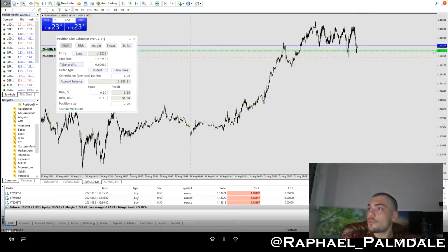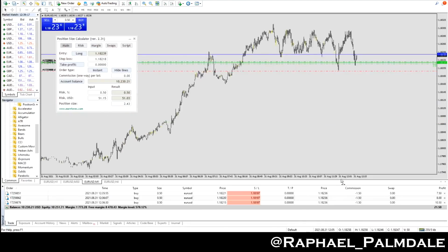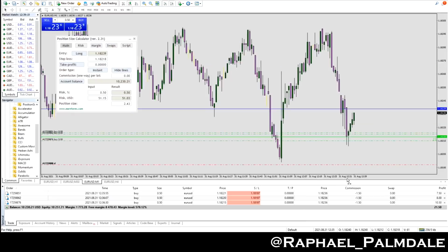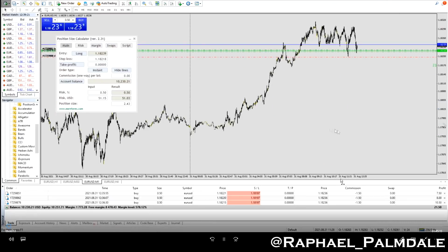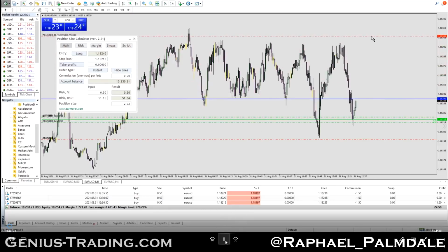We bought Euro US dollar. Let me hide my camera real quick. You don't need to see me for now. Alright, guys, so we were buying Euro US dollar. As you can see, overall Euro US dollar was in a big uptrend, so I was really interested to buy this thing. But not only because we're in an uptrend I wanted to buy.